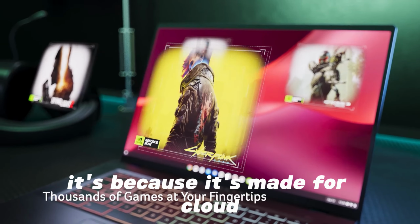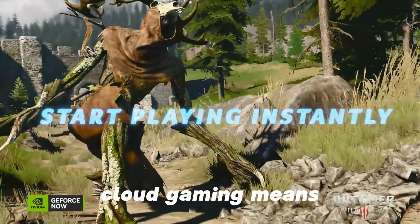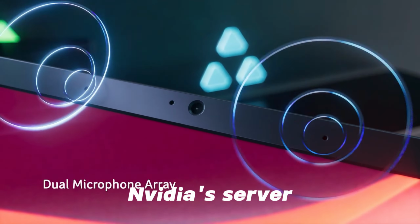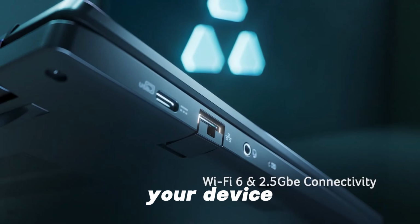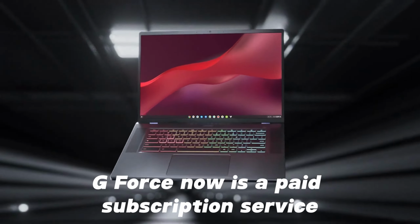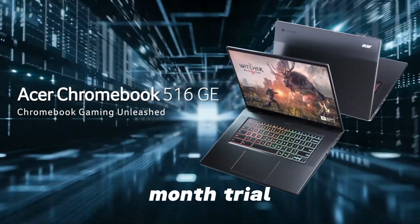It's because it's made for cloud gaming services like NVIDIA GeForce Now. Cloud gaming means the processing takes place on NVIDIA's server, or whichever company provides the service, and the image is streamed to your device, alleviating the need for powerful hardware. GeForce Now is a paid subscription service. The laptop comes with a 3-month trial.